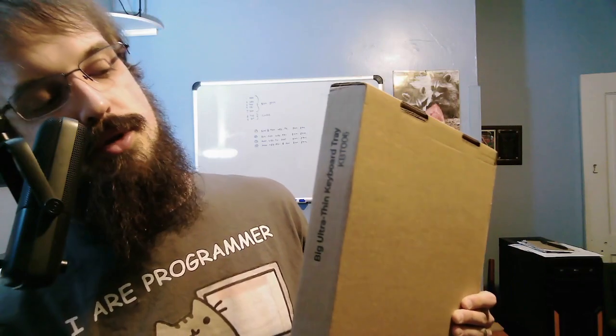This is actually a pretty interesting one. So this is the actual keyboard tray, and it is the big ultra thin keyboard tray. There's literally no pictures of it on here. Why I say it's interesting is, one, it's sold separately from the mechanism. But they've got like six different options of it, and which one you're going to pick is determined by this idea of a thin, an ultra thin keyboard tray.